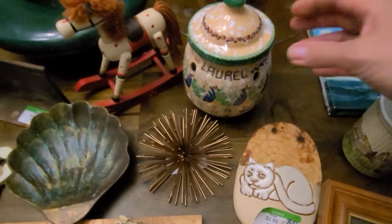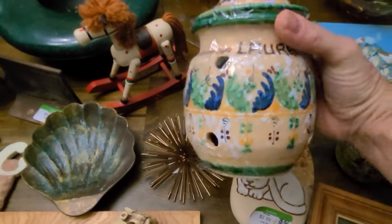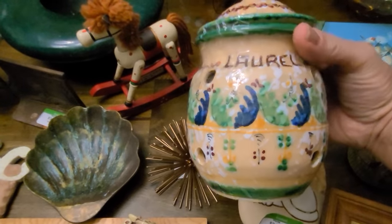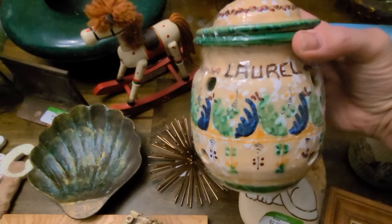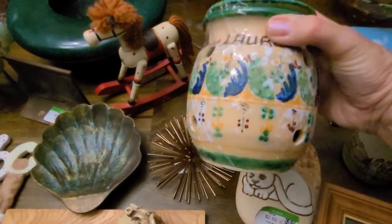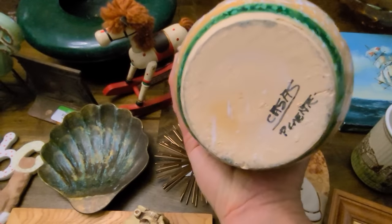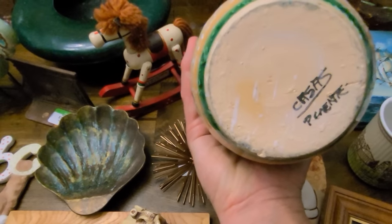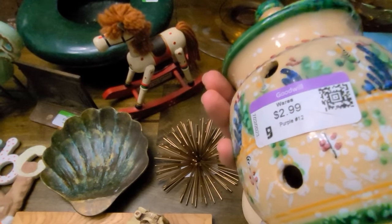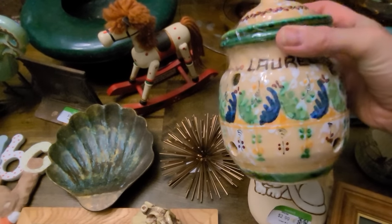I passed up this lovely jar twice at Goodwill, and several of you were finally kind enough to let me know that the word laurel is bay leaves in Spanish. So this was a jar intended for bay leaves. It is signed on the bottom. As you can see, I paid $1.50 for it on purple tag sale. I am going to ask $18.